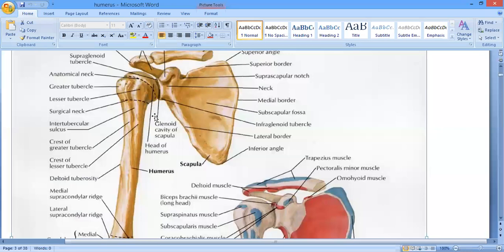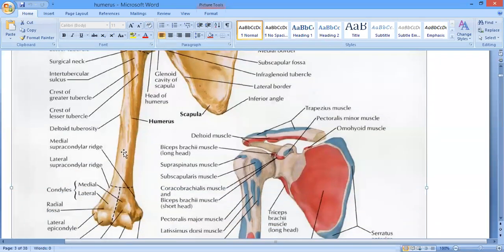Yes sir. Okay, after the upper end we have the shaft. The shaft is cylindrical in the upper part, the upper part is rounded, whereas in the lower part it is prismoid or triangular. You can see these three borders very clearly marked here: an anterior border, a lateral border, and a medial border. Of course, if there are three borders there will be three surfaces: anterolateral between the anterior and lateral borders, anteromedial between the anterior and medial borders, and the posterior, which is present between the medial and lateral borders. Is it clear?